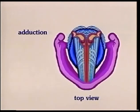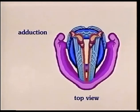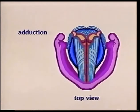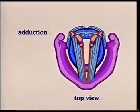If adduction is too soft, the vocal folds do not seal the glottis, causing a limp, breathy tone. But if the vocal folds are adducted completely and gently, the vocal folds can be free to move for pitch, loudness, and quality.